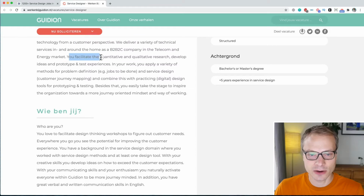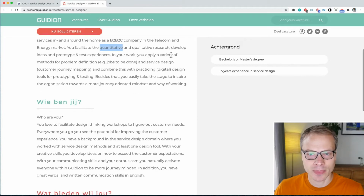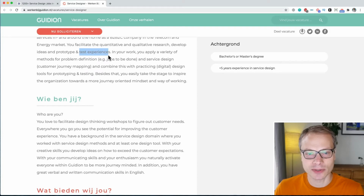And then they start off: you facilitate quantitative and qualitative research. This already starts the first alarm bells with me. A lot of service designers aren't that familiar with quantitative research. How important is that? What do you expect from me? Develop ideas and prototype and test experiences. Okay, interesting. What are your thoughts about that? What do you expect me to do?